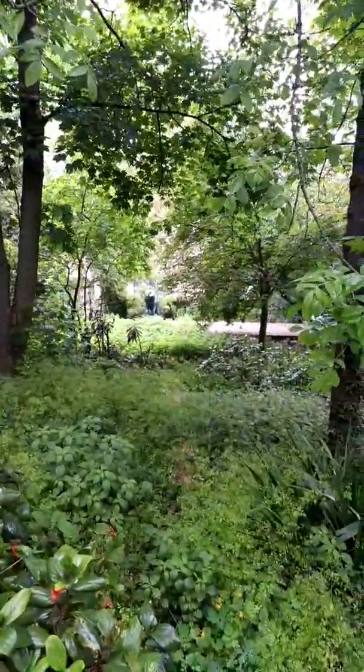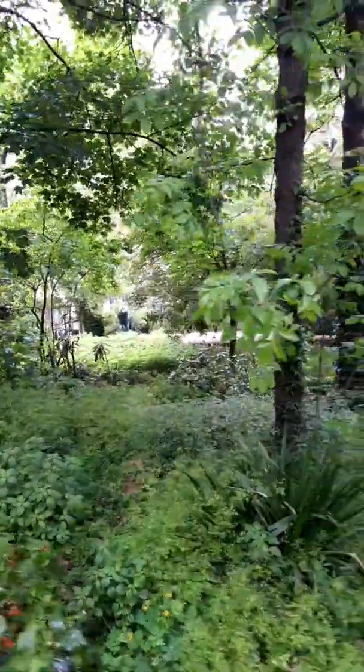We're above the fountain. There's a fountain. You can only see the back of it, the Fontaine des Lions.